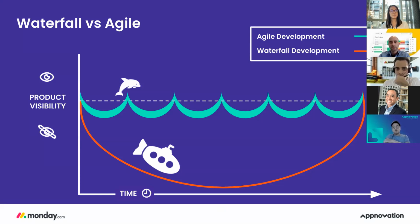Relating to teams working in silos and projects waiting on others, as I mentioned before, I often use this dolphin and submarine example to illustrate the difference between waterfall and agile. In agile, we are like a dolphin. We surface to the top of the ocean, updating frequently. For example, in Scrum, every 2 weeks or so, we have sprint demos and retros to get feedback from the stakeholders and raise issues to them.